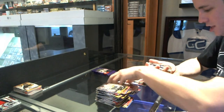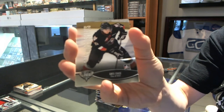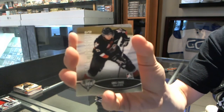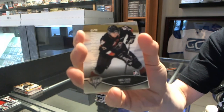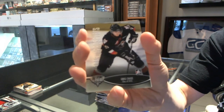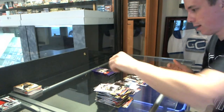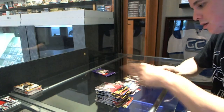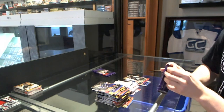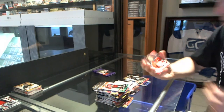Class of 2013, Greg Chase. I know he got drafted. I'm drawing a complete blank right now. I want to say Florida? But anyway, he's drafted. We'll double check that. Base. Edmonton for Chase. Okay, perfect. Thanks, guys. Top prospects insert for the Pittsburgh Penguins, Matt Murray.